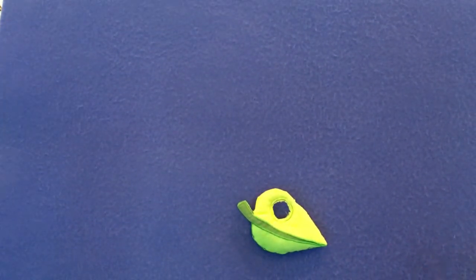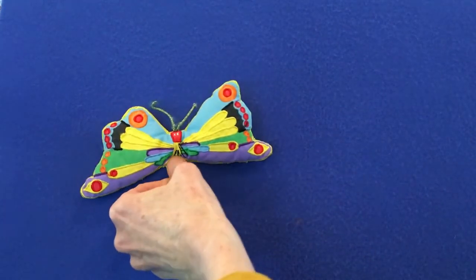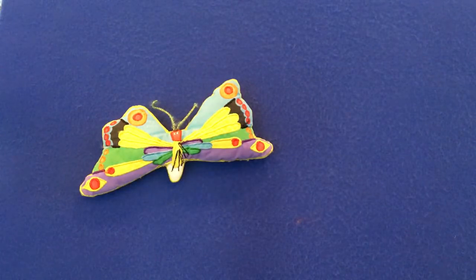But now the caterpillar looked like this. Not a caterpillar at all. Who is that? The caterpillar had turned into a butterfly. That is the story called The Very Hungry Caterpillar.